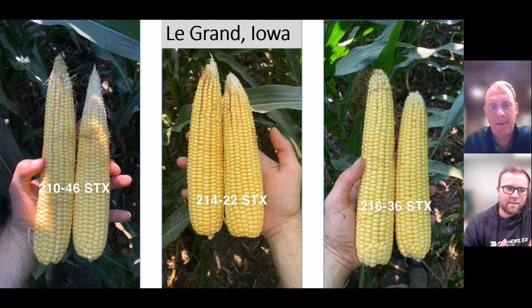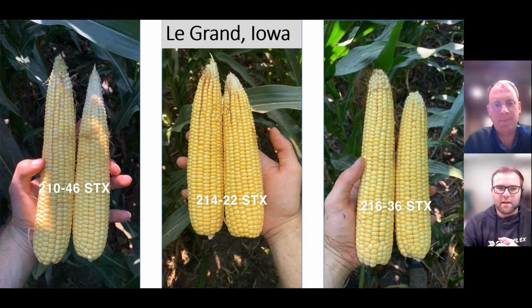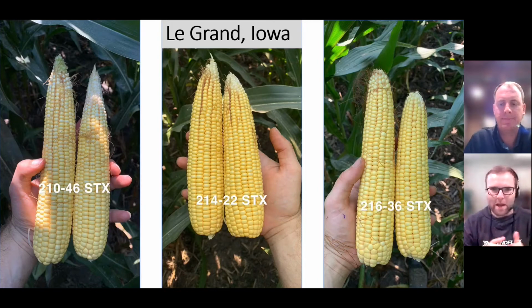I actually think the delay did help it, and it seems to me like a length flexor, so a product that picks up a lot of yield based on how many kernels it adds to the end. And in a year like this, you would almost expect more tip back than I saw from it. I did not see very much tip back or abortion in terms of losing kernels off the tip. I think that's where it kept some of that yield.